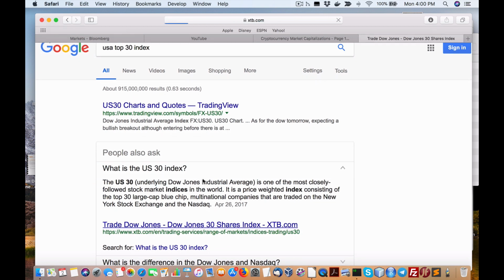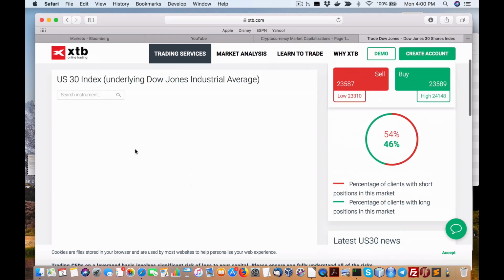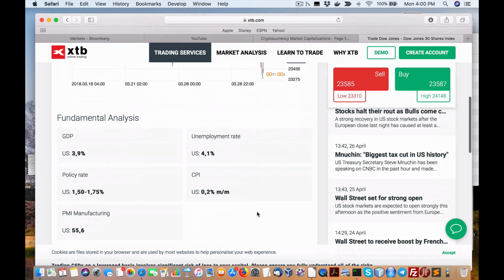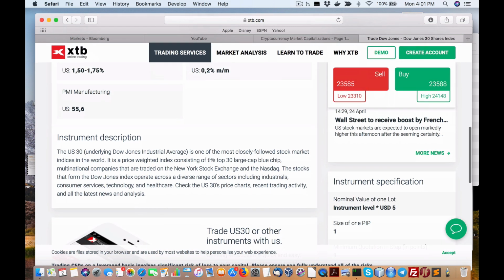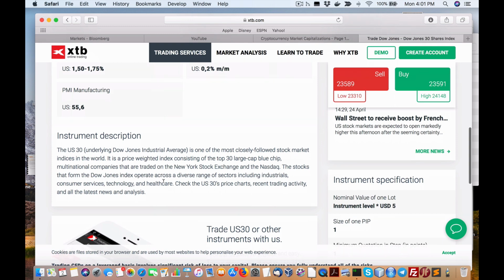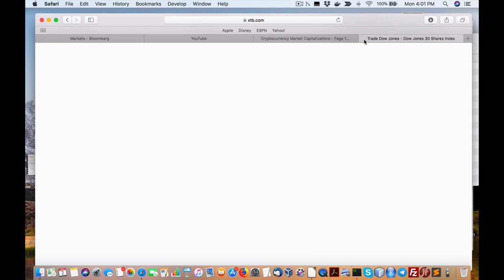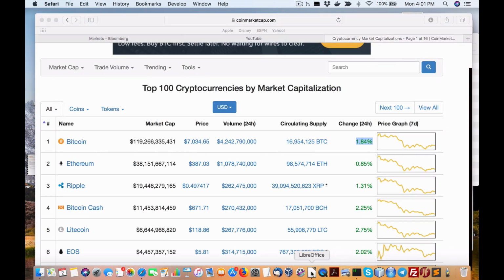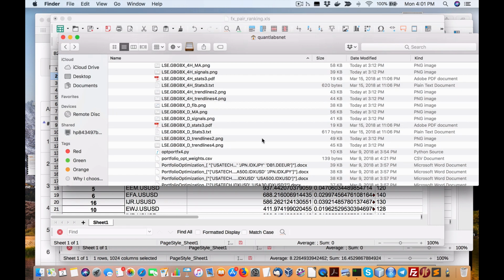Here, let's check this out. See what our underlying is. So this is the Dow Jones Industrial Average. And there's a fundamental, we'll do that in a little bit. We don't care about this instrument description. Anyways, hopefully you know how to use Google. So that's what we're looking at right now, the Dow Jones top 30. Let's check out what we have in the charts.